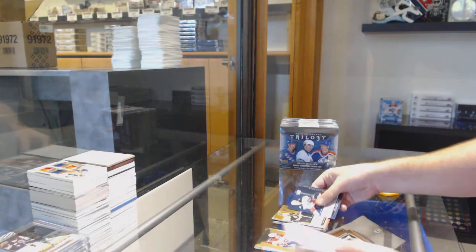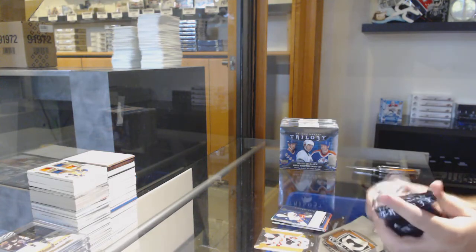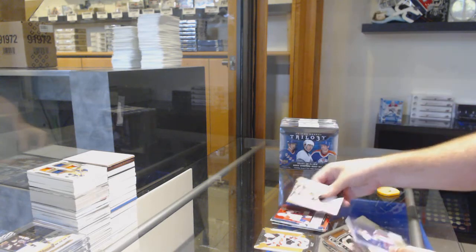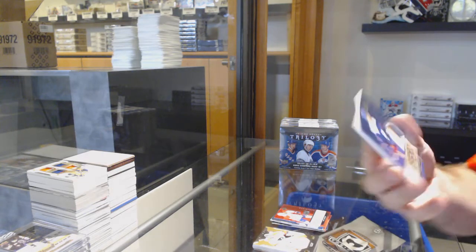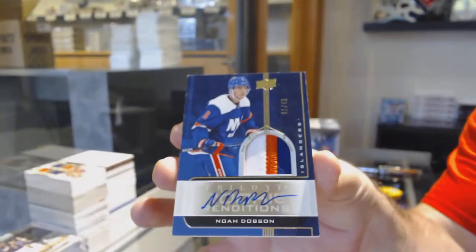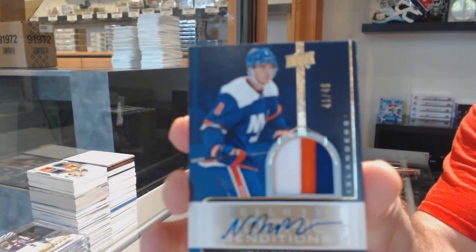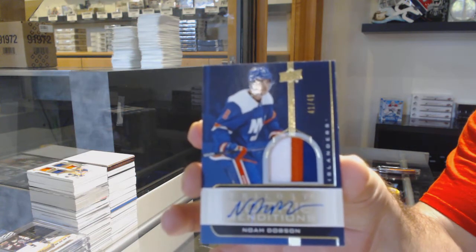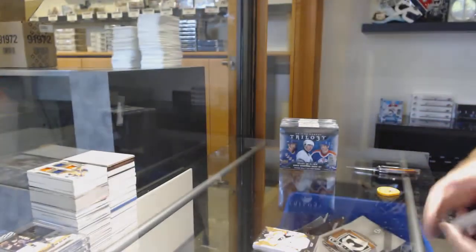Renditions jersey of Stenishin for the Bruins, and a renditions for the Jackets of Sherwood. We got a Suzuki for the Montreal Canadiens renditions, and a Noah Dobson rookie renditions patch auto to $49. Noah, not a problem. Not a problem, sir. Number to 49 renditions rookie patch.